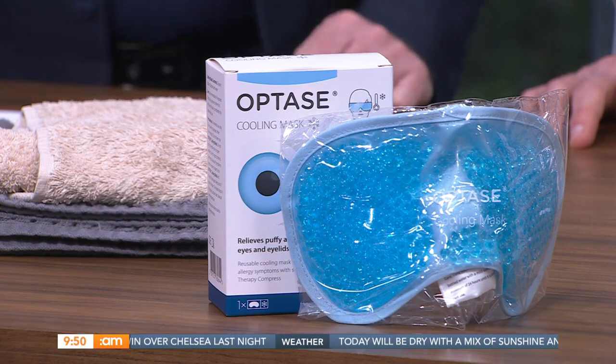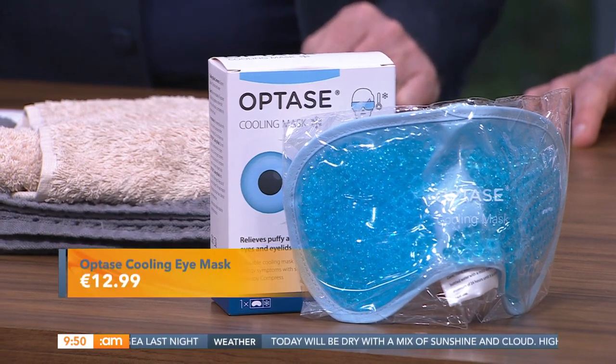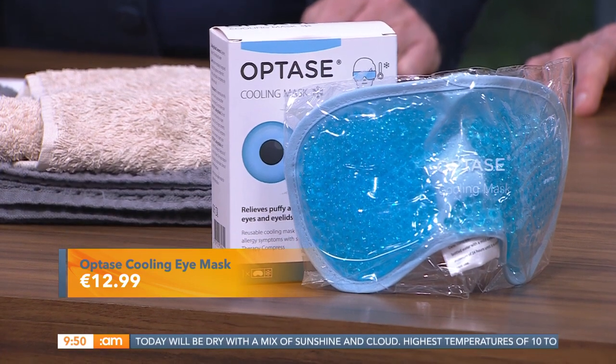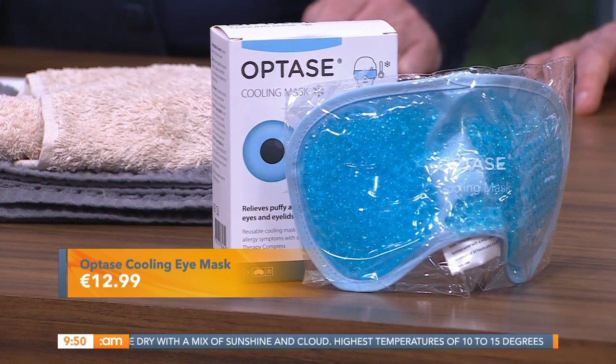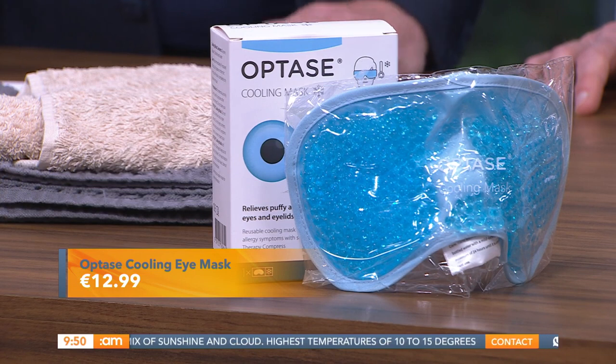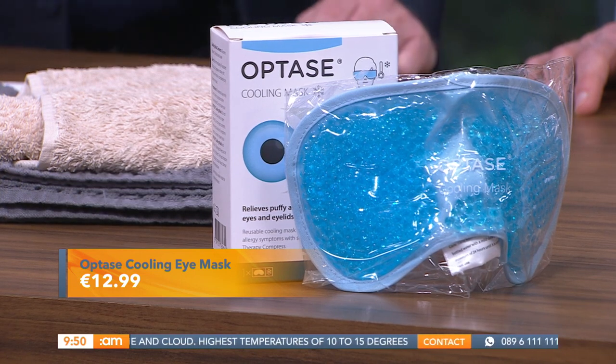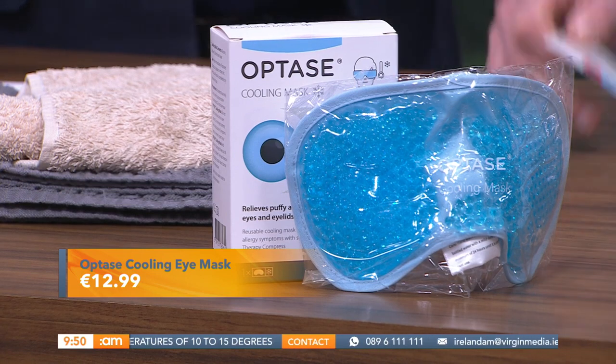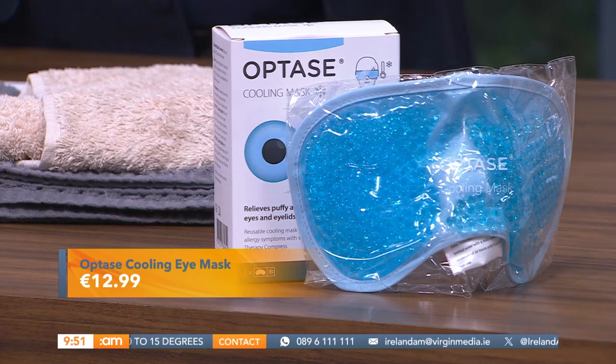So if your eyes are bothering you, this is an eye mask. You could put that in the freezer for an hour and then use it for 10 minutes across the eyes just to reduce any puffiness or irritation and inflammation that might be there due to allergies. Soothing. OK, brilliant. And you could probably use that for other things as well. Is it reusable? Can you use it a couple of times? It is reusable. That's very handy.